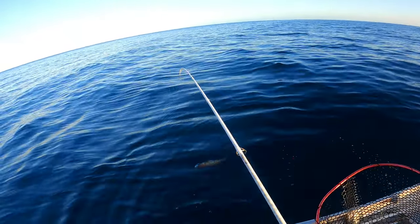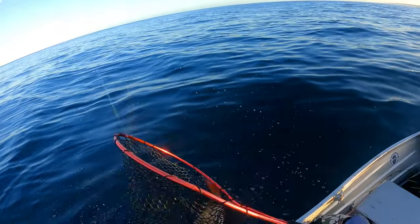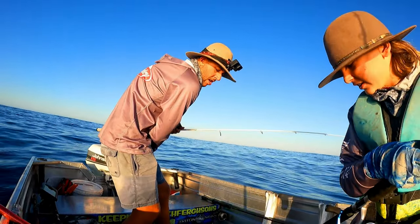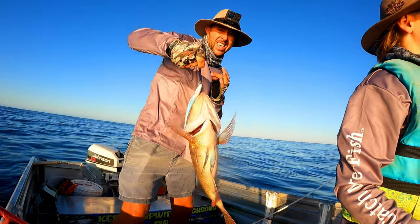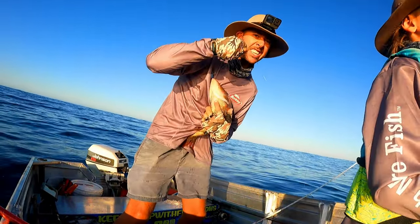Here he is. Oh, nice big red throat. Another red throat. That's a big one. Absolute horse of a red throat. Hey everyone. How good is this fishing?